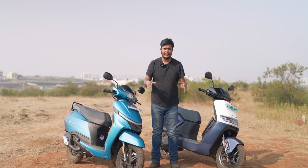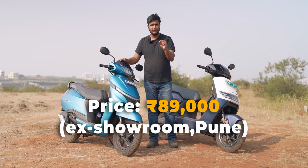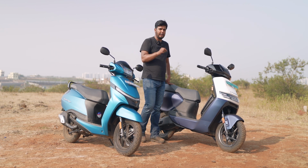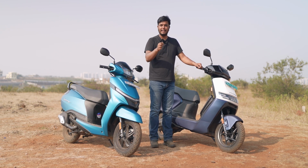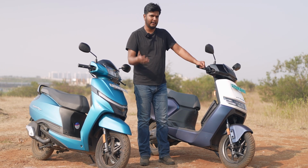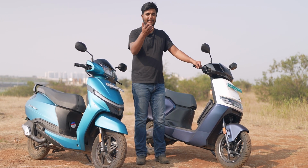Now let's talk price, and this is where the Jupiter jumps back into the game. This variant, the top end, will cost you 89,000 rupees ex-showroom Pune. This variant, the Rizta Z with a 2.9 kWh battery, will cost you 1,27,000 rupees ex-showroom Pune, and that is excluding the Pro Pack that is worth 15,000. It's clear that the Rizta is the more expensive one up front, but we all know that EVs make up for their price in the long run, and the Rizta does too. How? Well, let me explain.